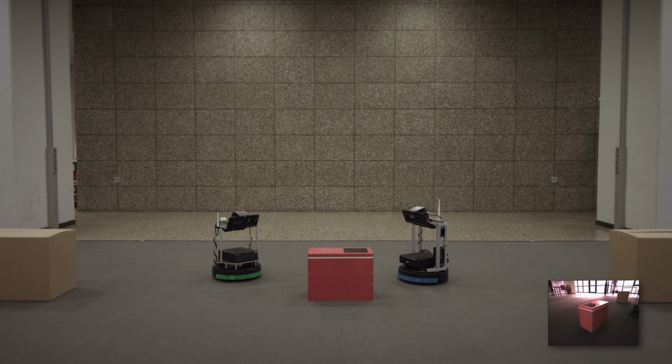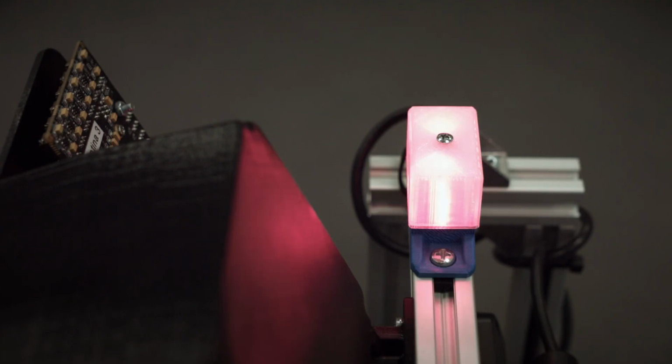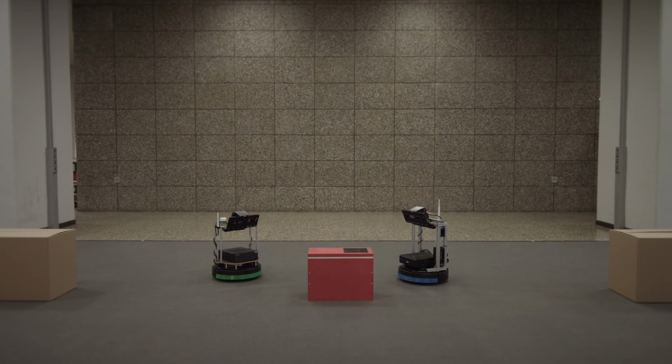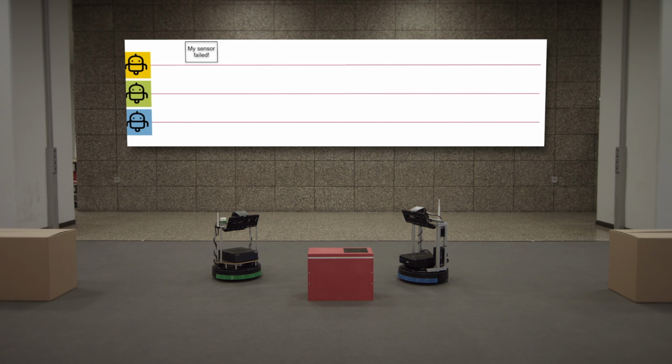Suddenly, a camera sensor required for the task fails on the Gloop robot. This is signaled by the red status light. Such isolated failures should not affect the whole mission. Hence, the Gloop robot reports the problem and the robots agree on a solution collaboratively. The robots can allocate tasks between themselves via a fault-tolerant agreement protocol.